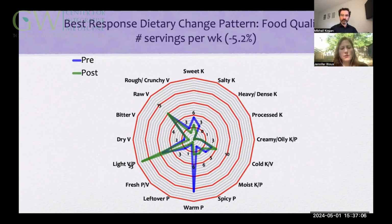They increased their intake of light quality and raw quality, and they reduced their intake of the sweet taste, and also the processed. We did give general guidelines to patients: please avoid dairy, please avoid processed food, please avoid leftovers after 36 hours. We encouraged them to eat more raw foods, more light foods, and less heavy and dense foods.